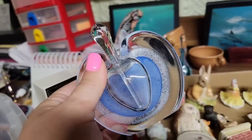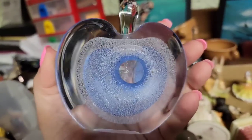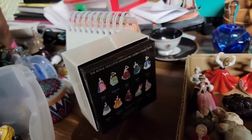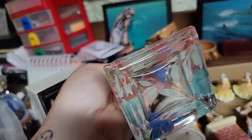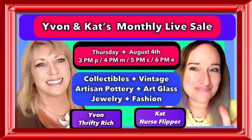These I actually think I will have in my live sale tomorrow. So these I am going to keep some of them for the live sale. Here is another one. This one is a beautiful perfume bottle with the stopper.